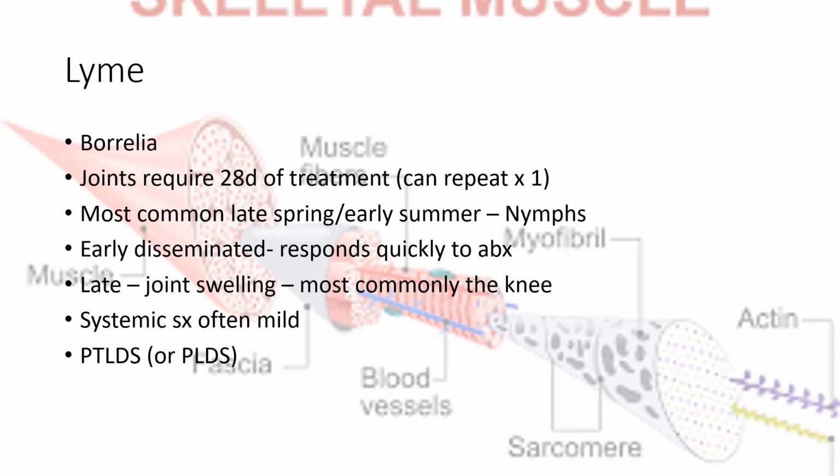Remember, if you do the blood test, it can take up to 4 to 6 weeks to turn positive. So if you have a presumptive diagnosis, many people will go ahead and just treat them, figuring that the risk of treatment with doxycycline is far less than the risk of Lyme disease. But it is a bit of a harder diagnosis to make.